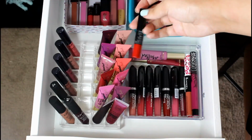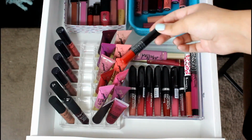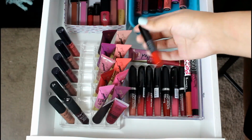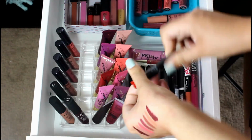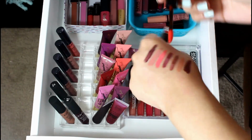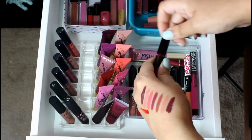Just gorgeous. This is a deluxe sample that I actually got for free somehow. I don't even know. This is from Shiseido. It's a lacquer rouge and it's in the shade RD413. It's just a really nice red, but I don't use this, so I'm going to go ahead and pass this on, even though it is really, really pretty. I'm going to pass this on to someone else who will.